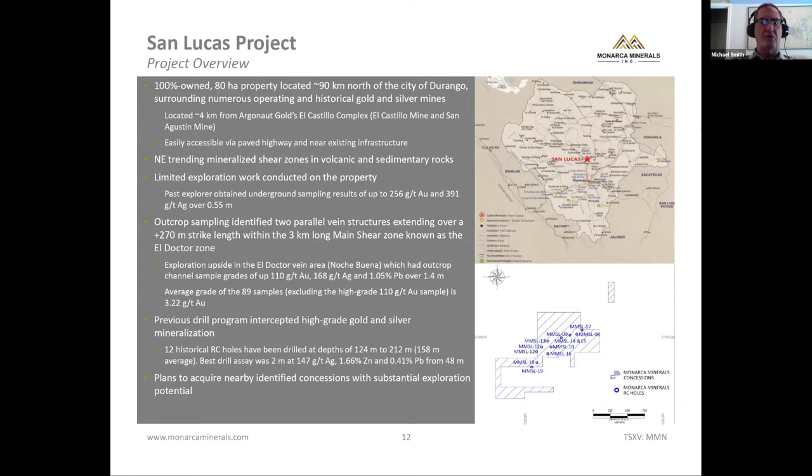We got gold grades up to 110 grams per ton gold at the surface, along with 168 grams per ton silver. Of the 89 samples that we took, the average gold grade, exclusive of the very high grade gold value, was 3.2 grams per ton. So we see significant potential there to do additional drilling. The best drill hole we have in the concession package that we have right now is a drill assay interval of 2 meters of 147 grams per ton with 1.7% zinc.